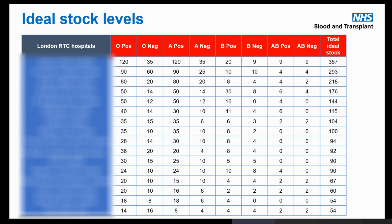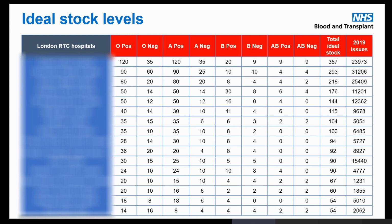So now if you click through to the next slide, we've added on the total number of issues for 2019, and hopefully that can help you see that one of the drivers for increased stock holding is the increase of demand. So 3 of the biggest users in the region have the highest ideal stock levels. But if you look down the list, you can see some variation. And in particular, I just wanted to draw your attention to St Mary's, who's a hospital that we've worked with quite closely. You can see that's somewhat of an outlier in the amount of stock that it holds compared to those around it with the number of issues.